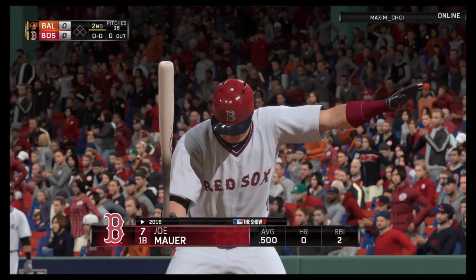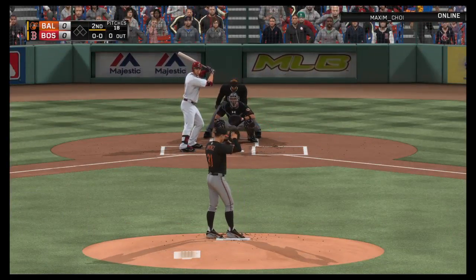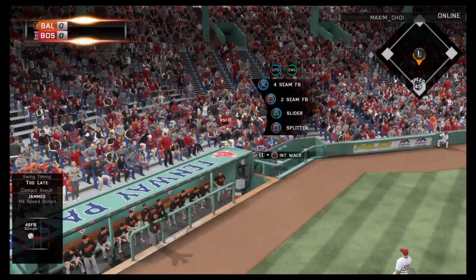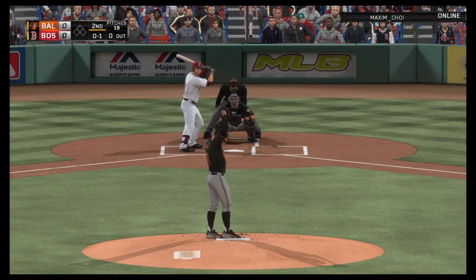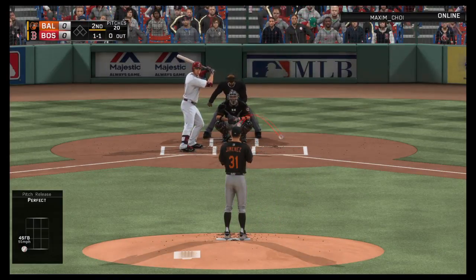Joe Mauer will lead things off here as they'll have 5, 6, and 7 due up to start the home second. He's ready. Here's the first offering. Into the seats, 0-1. The 0-1 pitch. And that's inside off the plate with the fastball. It's 1-1.